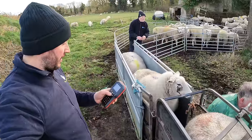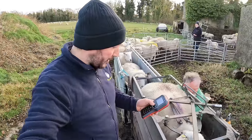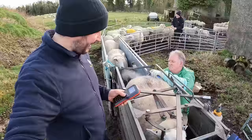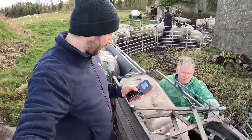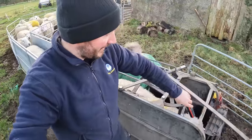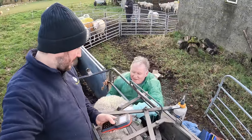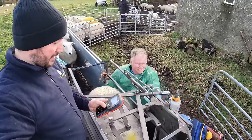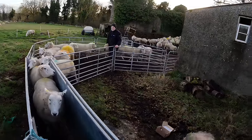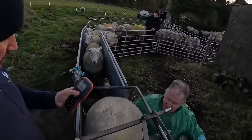How are you getting on, Robbie? Oh, flying here. You're a happy man? And two again. Two, lovely. Well, I'm hoping for a strong finish now. If we don't get the strong finish, it'll be a bad scan here anyway. You're dead right, Robbie. It's not over till the last sheep goes through the race. That's exactly right. Two again. Two, okay. And two again.